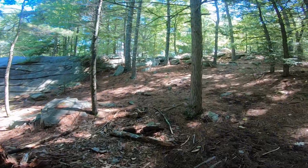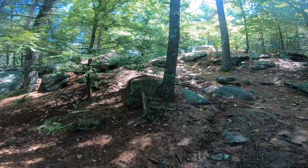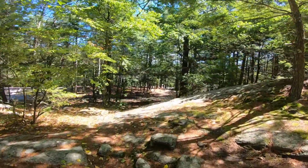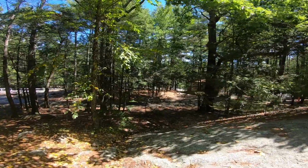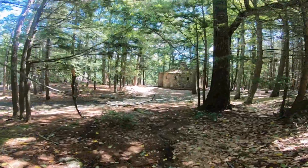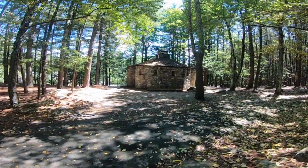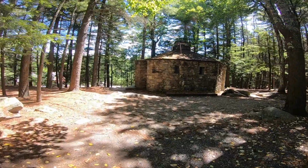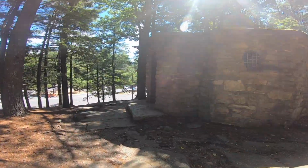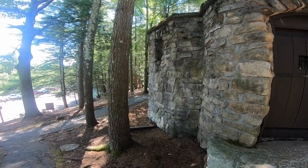Oh, I wanted to go see what that stone building was. It's probably got a placard on it. So I think this trail here will take me over to it. Yes, it will. There's no plaque on it. It's kind of a cool old building though.